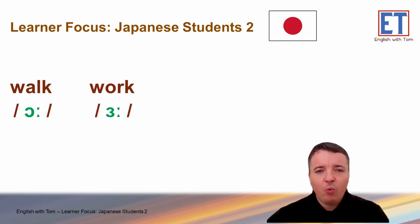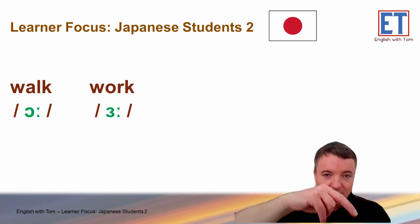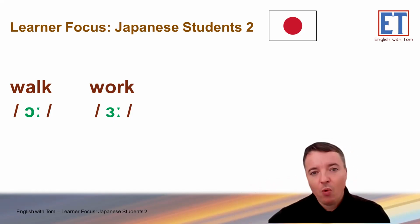Okay, so the first one is walk. So that symbol there is the O sound, walk, walk. And the second symbol that looks like a number 3 is the sound in work. So work, walk, work, walk, work.